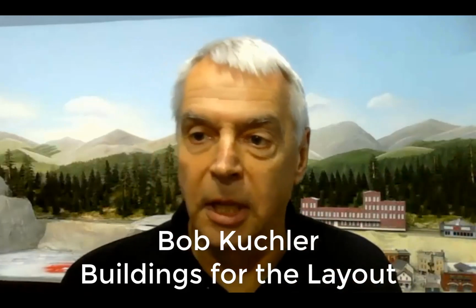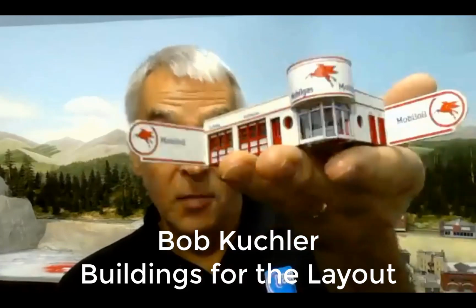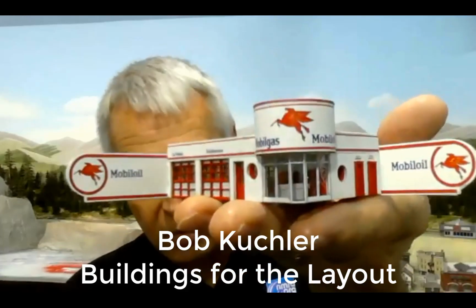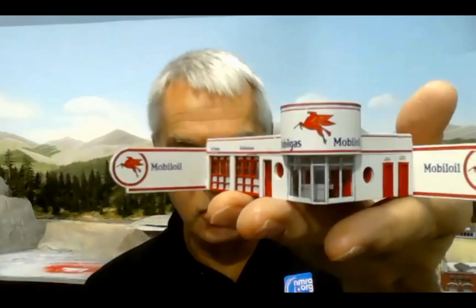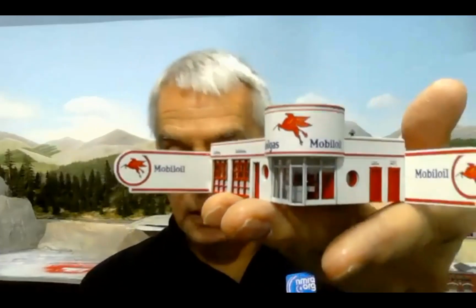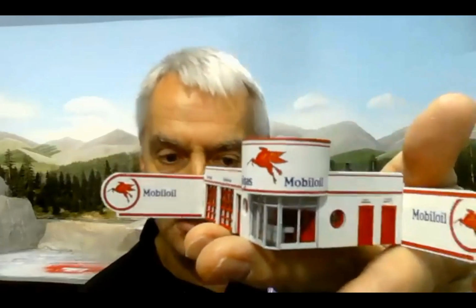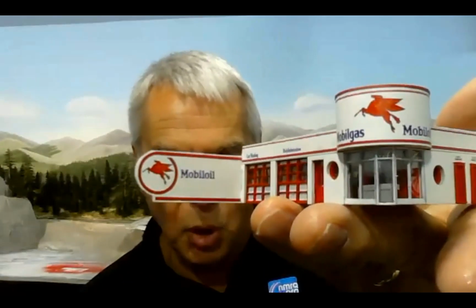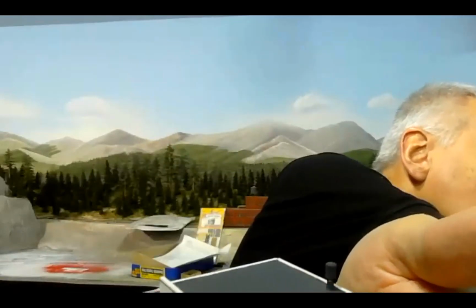Well, like Joe, I've been working on a bunch of buildings, and of course, mine are a little smaller, but this is an N-scale gas station. I didn't light it. Of course, I haven't got it on the layout yet, but it does have at least some partial finishing in the office. I've got gas pumps and other things for it.